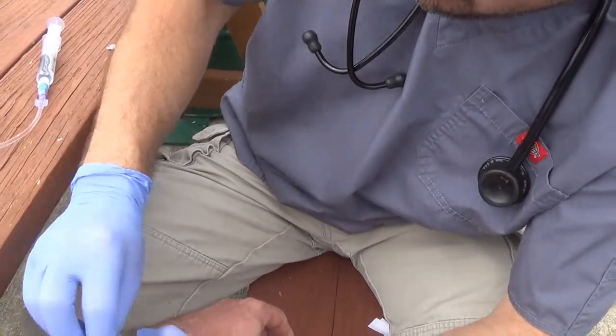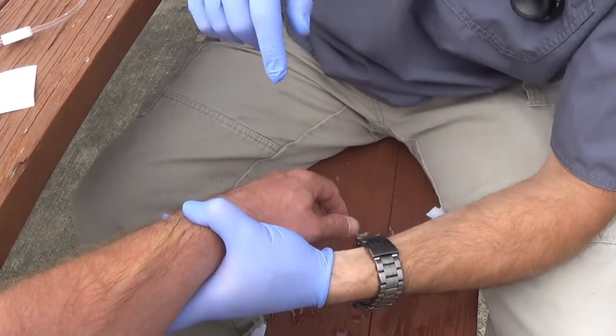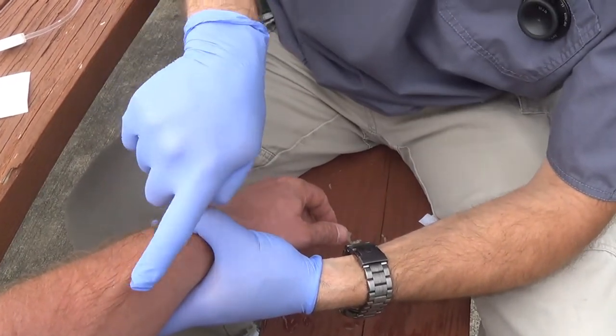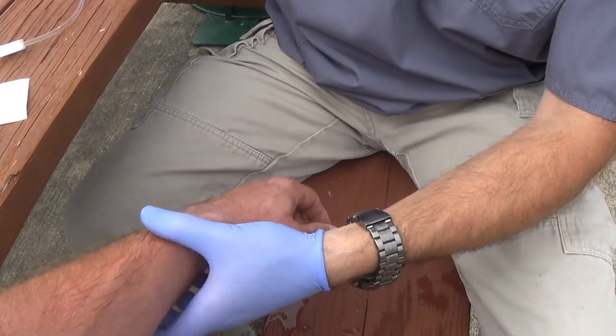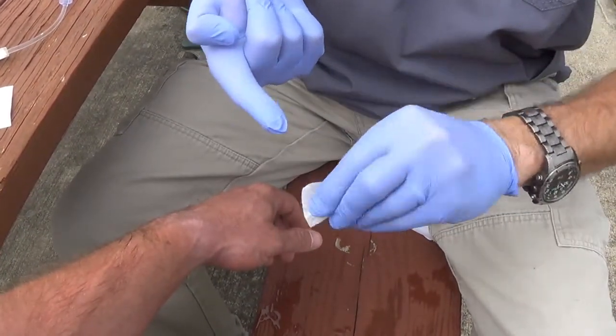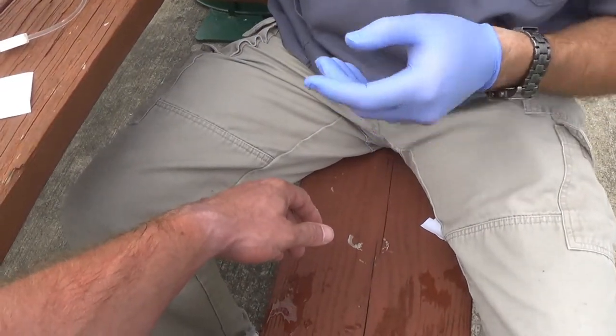Alright, so you want to scrub about 30 seconds. This is an alcohol wipe, and the key is they tell you to never go back and repalpate. So you would never go back in and retouch that because that'd be introducing bacteria. If you feel the need to do it, you can always try to rub your finger again with the alcohol wipe, but they definitely advise you not to do that.